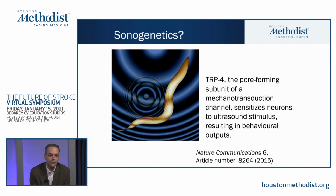So I think in the future we're going to see technologies like this, in addition to optogenetics. One can imagine engineering human neurons to express these, and then using different frequency ultrasound, which actually penetrates the body quite nicely, as a way to control the nervous system.